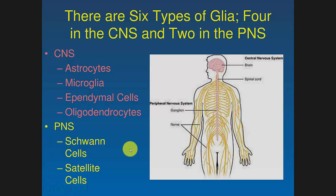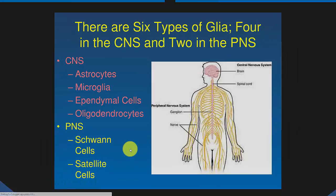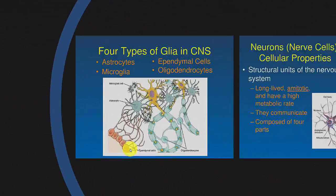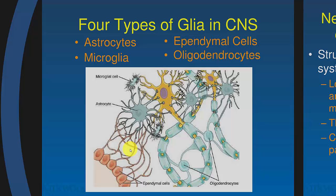So there are 6 different types of glia, and we have 4 in the central nervous system. We have what are called astrocytes, microglia, ependymal cells, and oligodendrocytes. In the peripheral nervous system, indicated here in yellow in the figure on the left in the text, are Schwann cells and satellite cells. Again, a nice figure from OpenStax: astrocytes, microglia, ependymal cells, and oligodendrocytes.